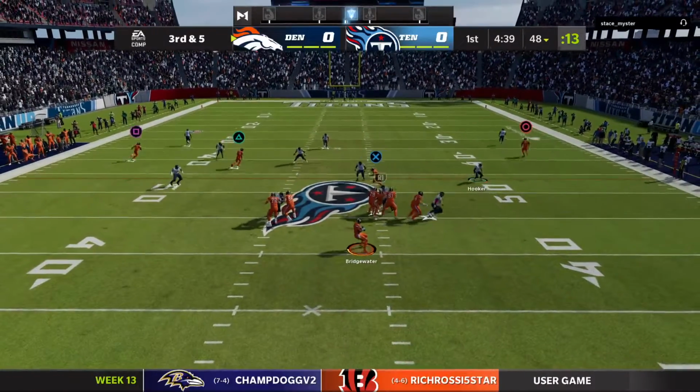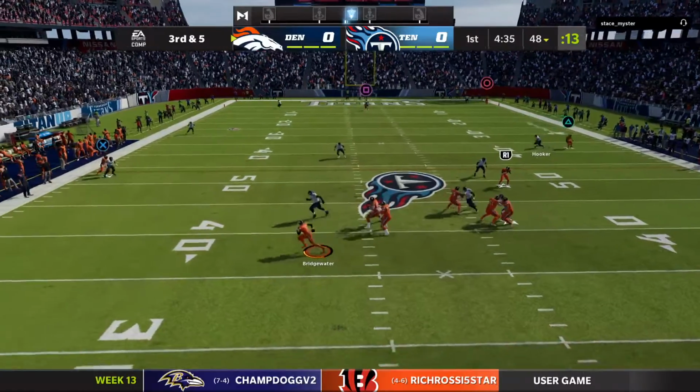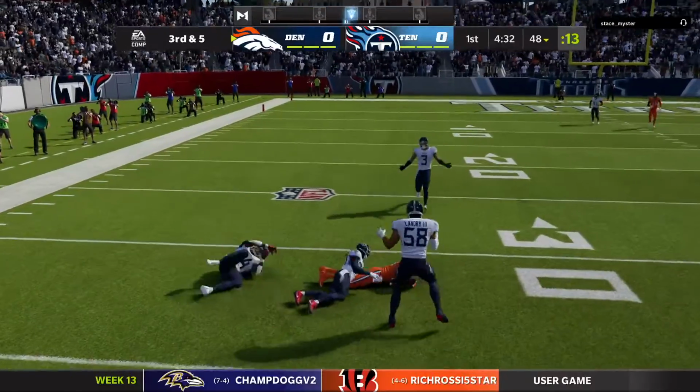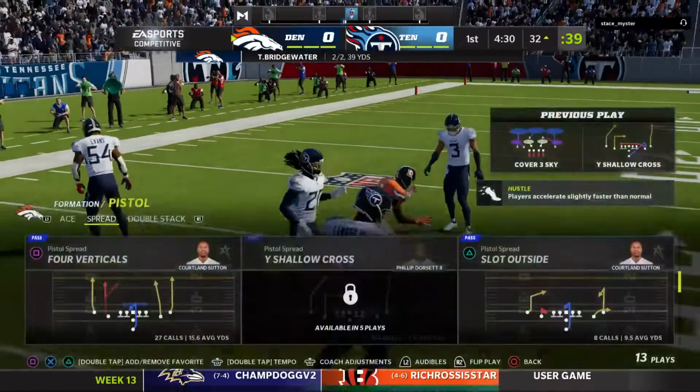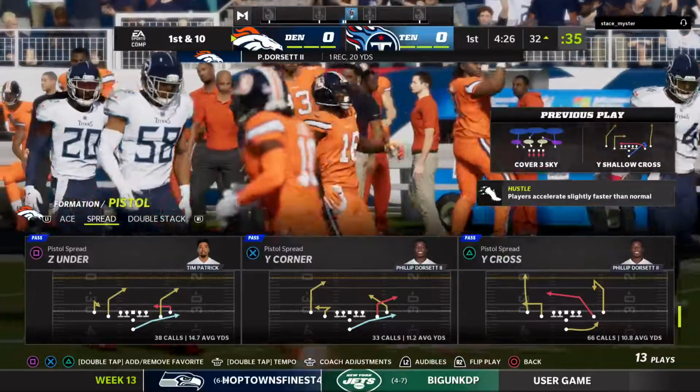Throwing is Bridgewater. Buying time to his left. Philip Dorsett hauls it in. And he will have a Broncos first down as they're able to get the 3rd down conversion.